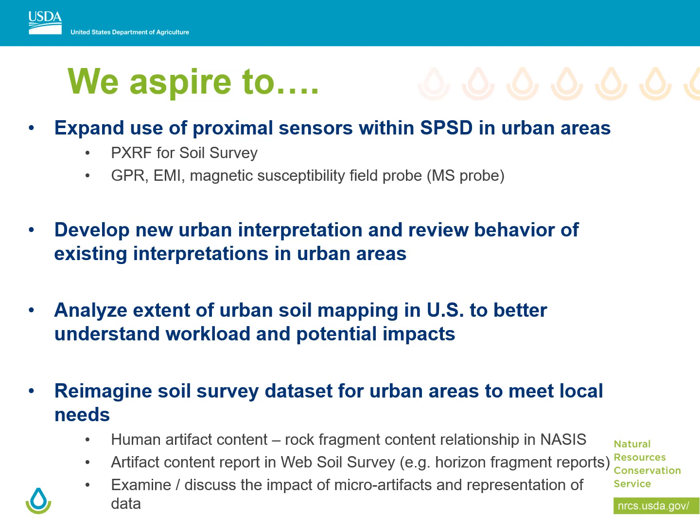We also want to improve the urban interpretations for our products that make the soil survey more useful for our users. We also want to look at the extent of urban soil mapping that's already done in the U.S. so we can have a better idea about the workload that needs to be done to make improvements. And we can also start to reimagine some of our soil survey data sets, whether that's the database, reports that are generated using our platforms, and a variety of other things. So we're open to new ideas and hoping to make improvements in the future.